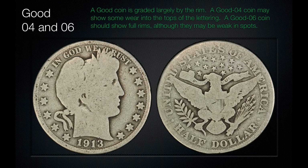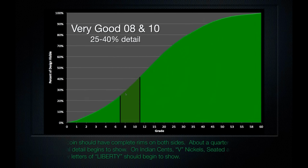Good shows a complete outline of the device, not much internal detail. But that's usually the basic grade where most collectors would start collecting for a type set. A bit of a misnomer, of course. Good isn't really so good. But moving to Very Good, that encompasses the numbers 8 and 10. And here's where you're going to get roughly about a third of the detail, between 20 and 40%.